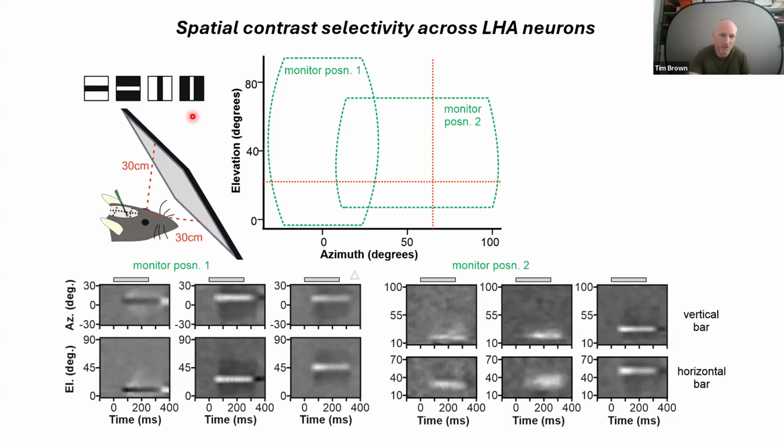Just to orientate you to these plots at the bottom, these are 6 different example cells, recorded either when the monitor was positioned like this, these 3, or for the 3 on the right, when the monitor was positioned laterally. The top panels show the response to a vertical bar as a function of where it appears on the azimuth plane, and the bottom panels show the response to a horizontal bar based on where it appears on the elevation plane. These are the responses to a white minus black bar.